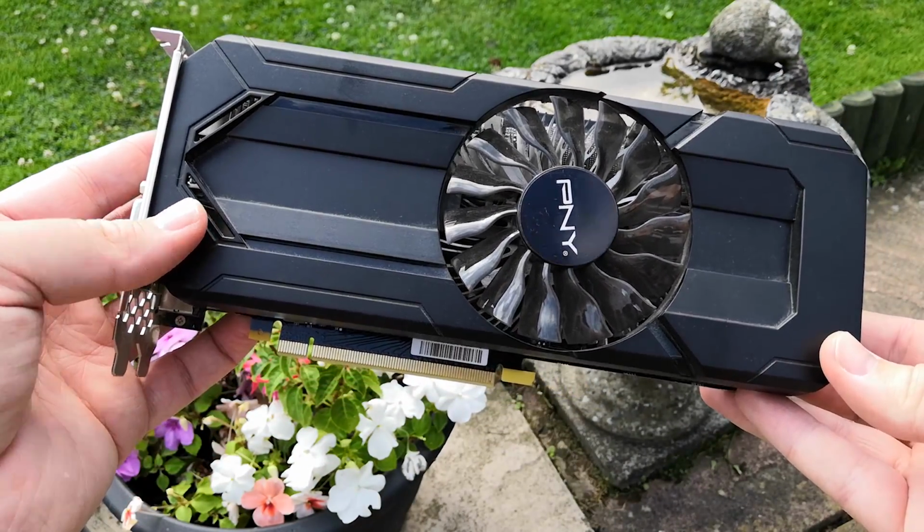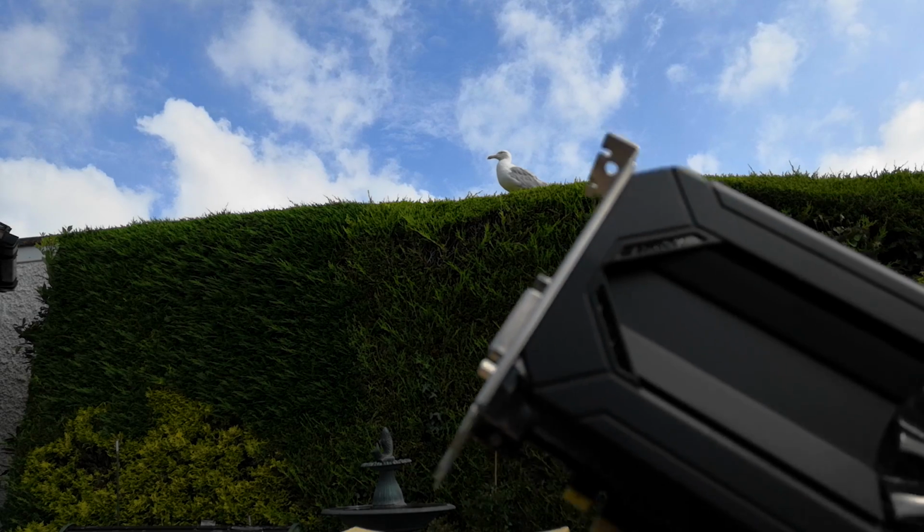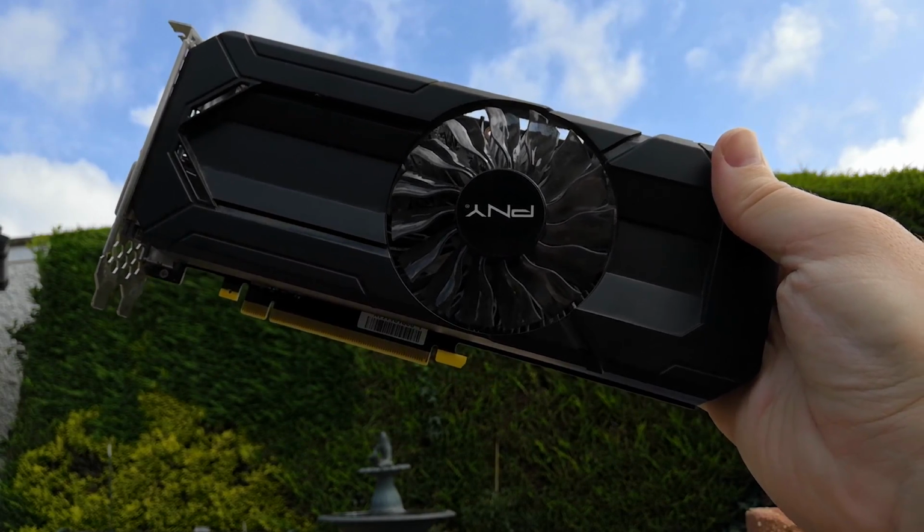Today though, I want to ask the question, is one of these still worth buying? And what can it do in 2019? Well, let's give this thing centre stage today, talk about how it handles some AAA titles, and then discuss what other options you may want to consider if you're shopping around at this sort of price point.